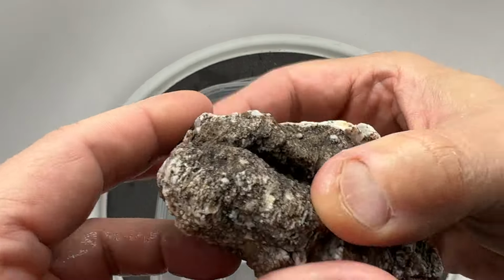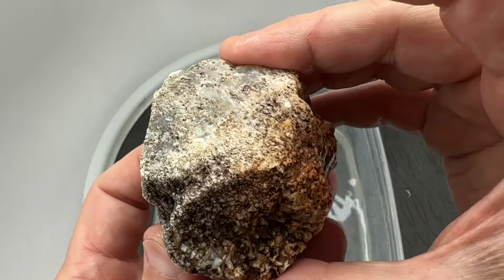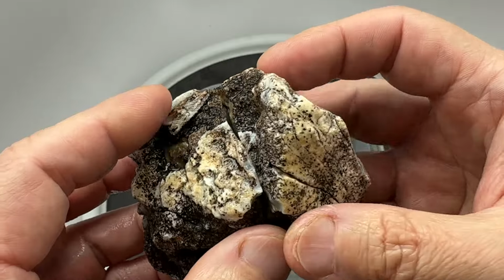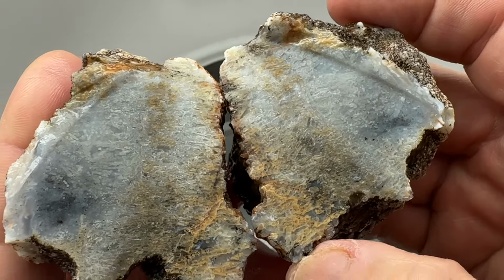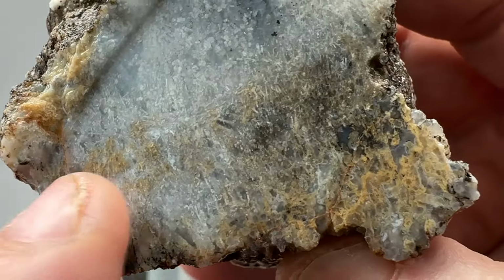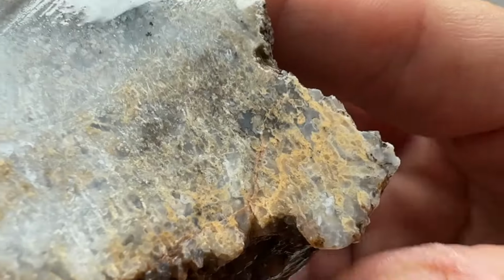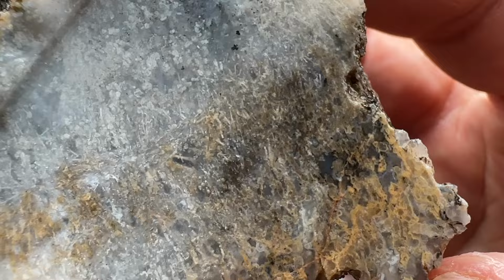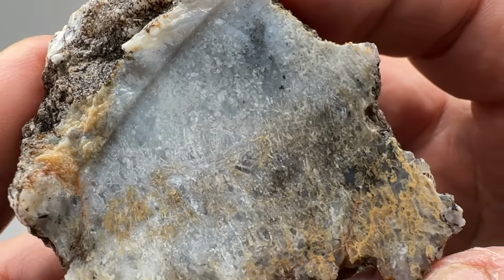Alright, last up. Got this chunky piece. Wasn't really sure if this would be a tube or a sagenite or what. Let's see what we got. Alright, it's kind of a sagenite with a purple section. Got some color, different colors in here. Does have a fracture right there. That's pretty cool looking. Nice pattern. Yeah, it's definitely worth a slab or two.